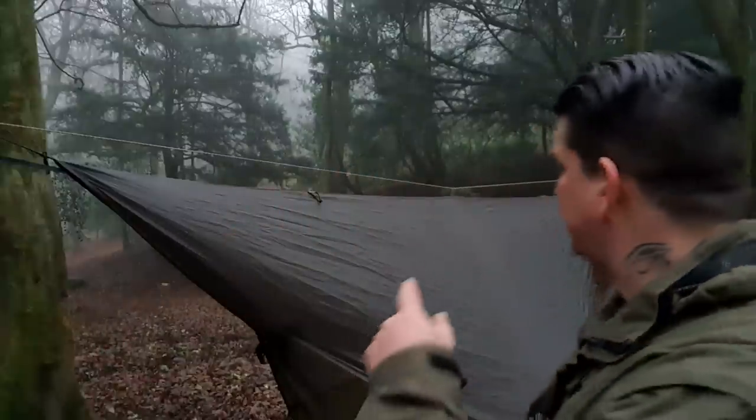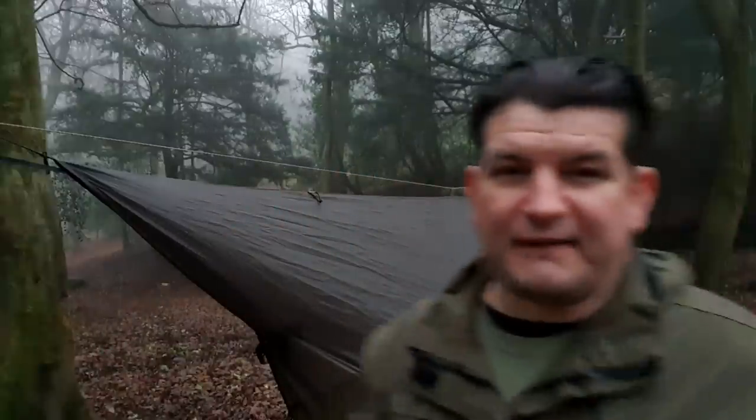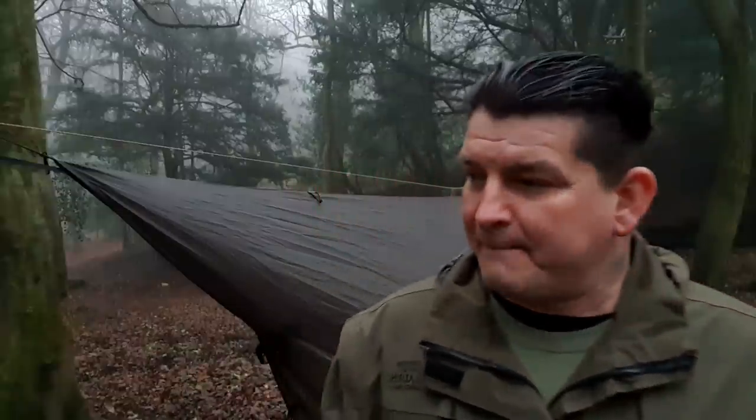Great little site. The West Yorkshire Bushcraft Group that I was part of started camping here, and they're the ones that actually got me into hammocking. I'm actually on the first trees that I ever hammocked on as well, so a bit of nostalgia.